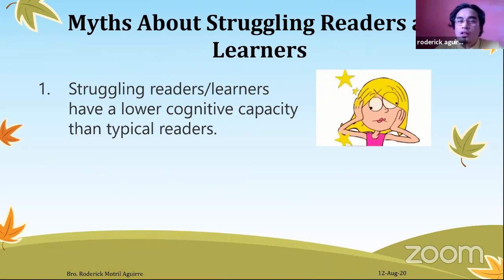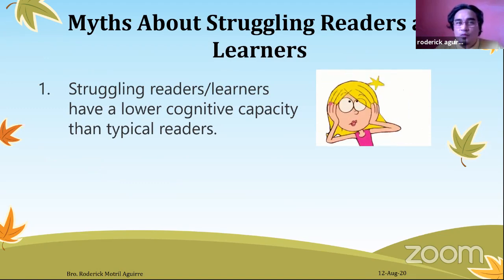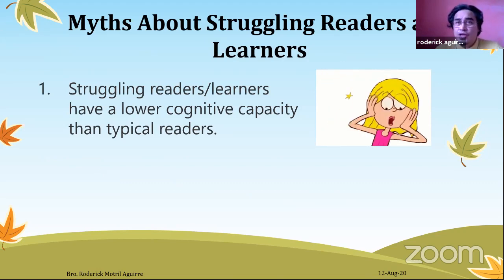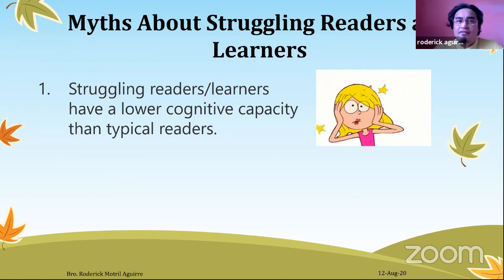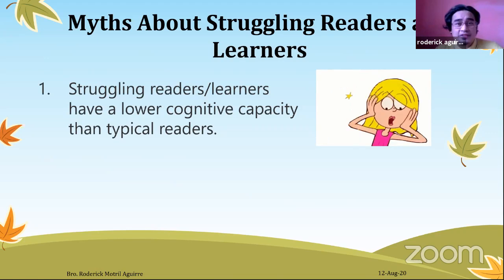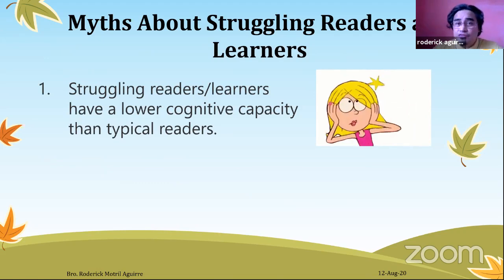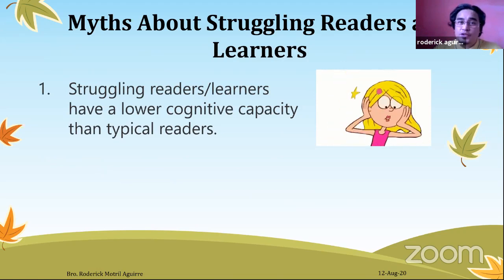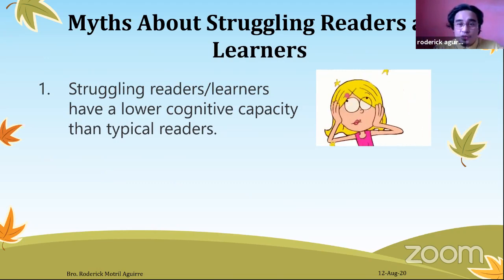No, we all have the same cognitive capacities. What makes a fast learner or reader different from a slow reader or slow learner could be the processing of information, of giving focus on certain activities that they need to get information from so that they can process and understand it. Probably also there is a lagging of retrieval of information, of background experience, for students to be able to respond to the text or to the learning process demanded of them at the time.